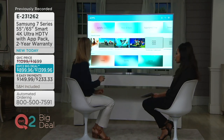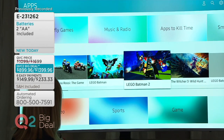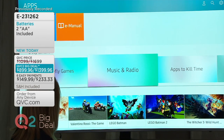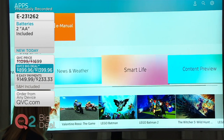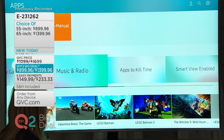So once again, you're just using the remote. And actually, I just jumped into the app store so you can get a sense of all of the different apps available. Whether you love games, music and radio, apps to kill time, news, funny, weather, smart life, content free, whatever it is that you're looking for. Let's jump back to music and radio.